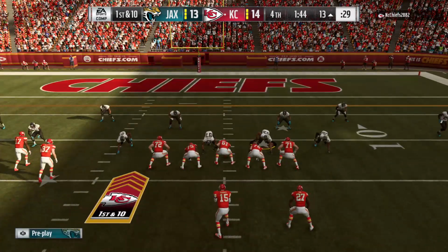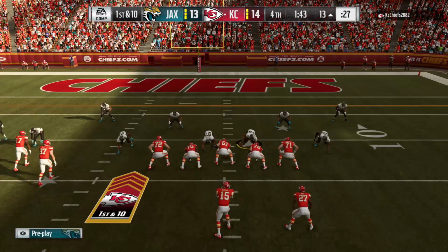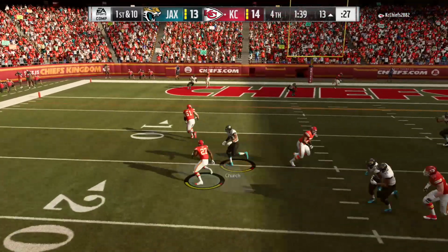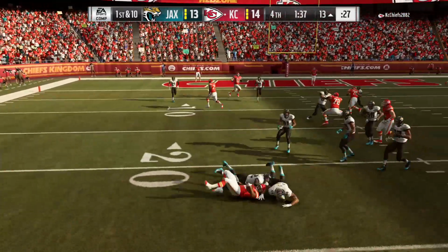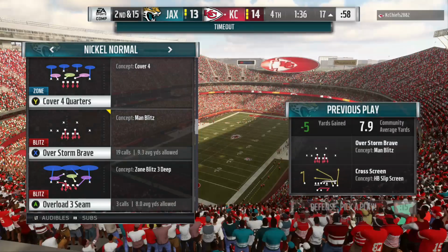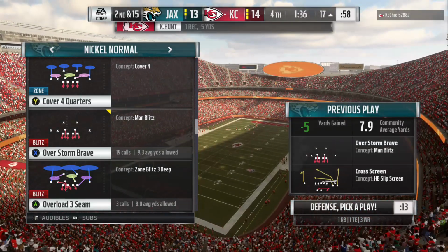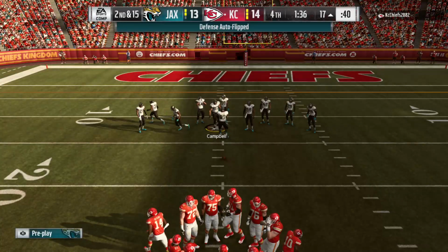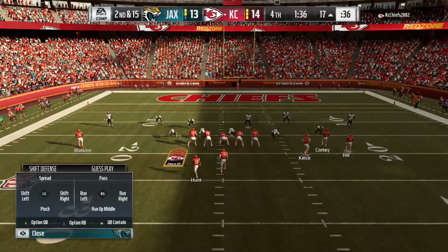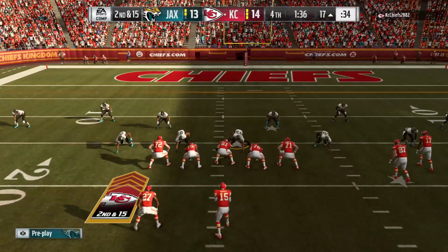1st and 10. Interesting. Mahomes wants to throw it. They'll go screen here to Hunt. And this play gets blown up. They'll lose yardage. Back at the 17. And now the Jags defense deciding to call a timeout as they'll talk things over prior to this upcoming 2nd down play.